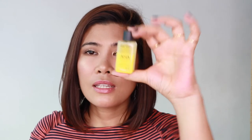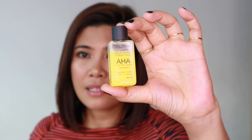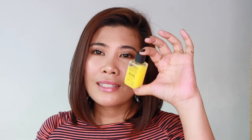Papa, pakita mo nga, meron akong ganito dun. I'm gonna show you the brand new or unopened AHA White Body Serum. And pakita ko sa inyo yung difference ng color, because it really oxidized after siguro mga 3 days pa lang na nagamit mo. Nag-iiba na siya ng kulay. And it does not have any seal, or hindi siya naka-sealed. Okay, I'm gonna give this to you. I still have 3 bottles of this unopened ones. And my husband told me sa kanya na lang daw to, since hindi naman nag-work for me.